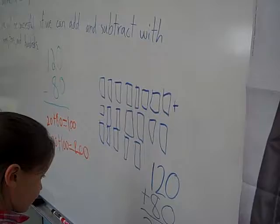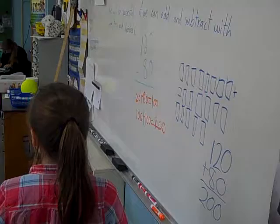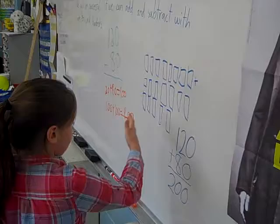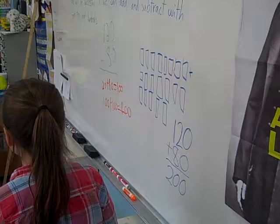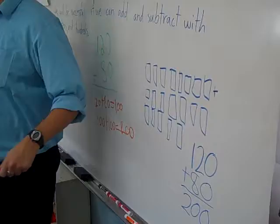So use your words. Tell us what you did. I made tall square blocks because I knew those would be 10. And then I added 100, and then I added 20, and I got 200. So you counted them. Yeah, she used a visual. She knew that each one was worth 10, so she just made 8 for that, and then 12 for that one, and then added them together. And 20, so that was 200. That was really good. Good job.